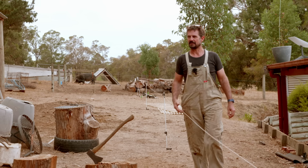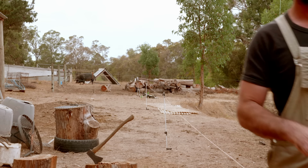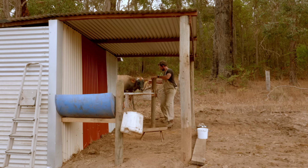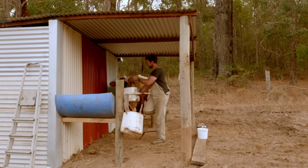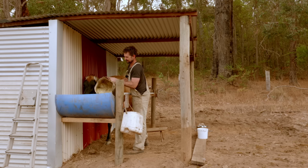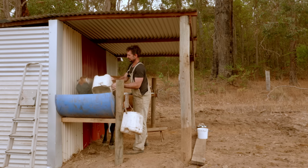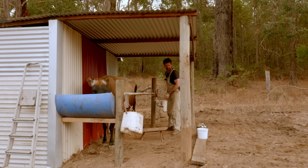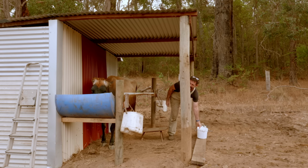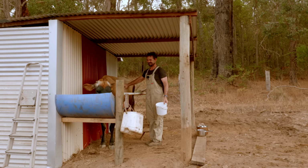So there we go, that should keep Astrid contained. Now I need to go and fetch her and see what she thinks. Come on. Oh, you're amazing. What a great cow you are. There you go, everything you could want. Oh, Astrid. Well, that's pretty amazing. What a cow. Like she's been doing it the whole time.